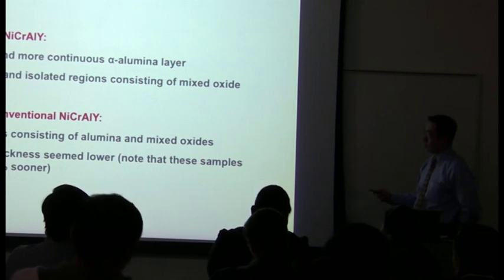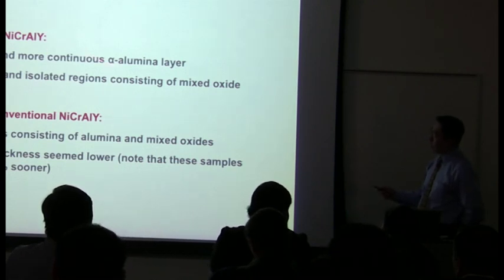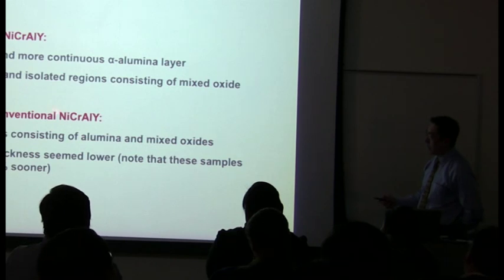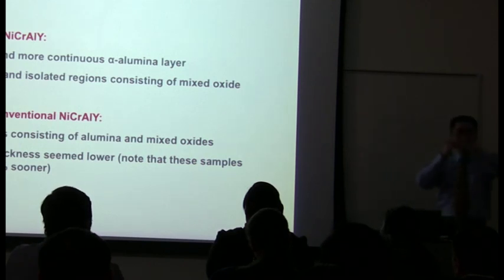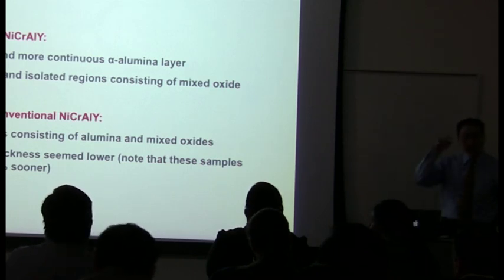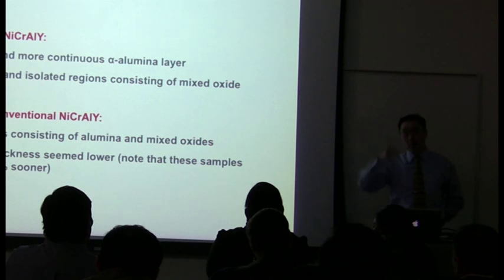Oxide on the nanostructured coating, thicker, more continuous alpha alumina layer, very few mixed oxide regions. For the conventional counterpart, it had a dual layer consisting of alpha alumina as well as the mixed oxide, and its overall thickness seemed lower. Typically, the TGO layer gets to a certain thickness and then you have failure. But it was obviously for the conventional coating, the layer was pretty thin before you had spallation, so that's not very good.